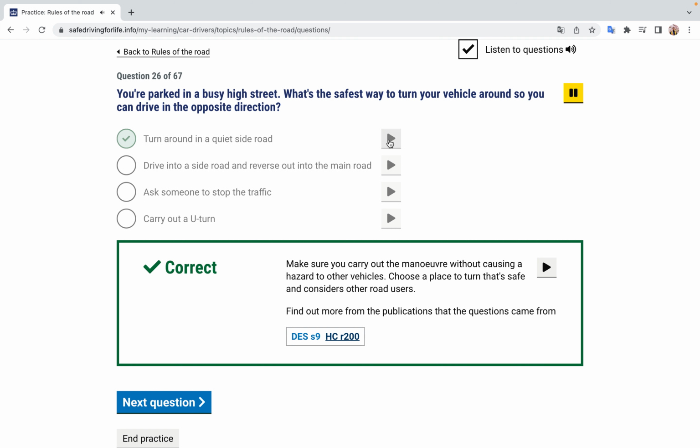You're parked in a busy high street. What's the safest way to turn your vehicle around so you can drive in the opposite direction? Turn around in a quiet side road.